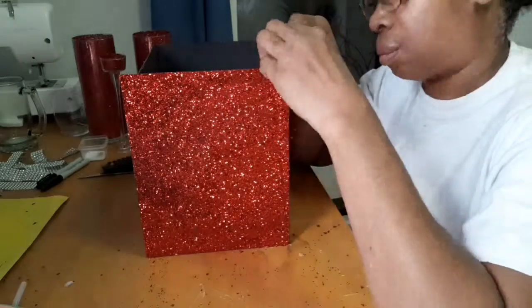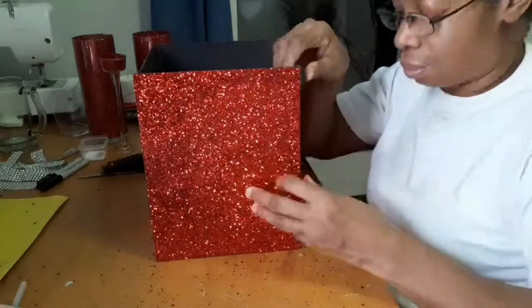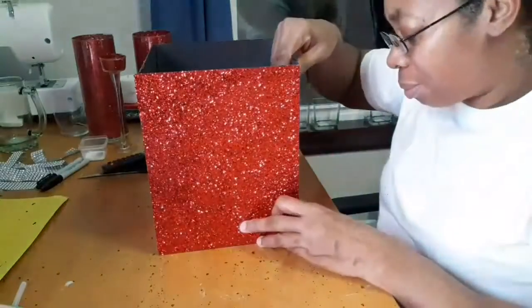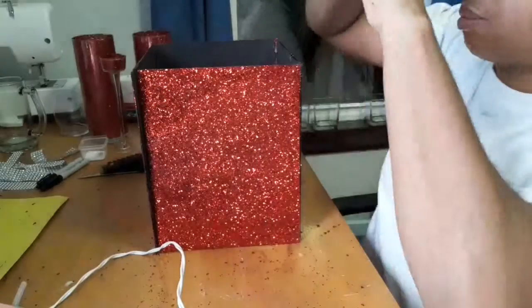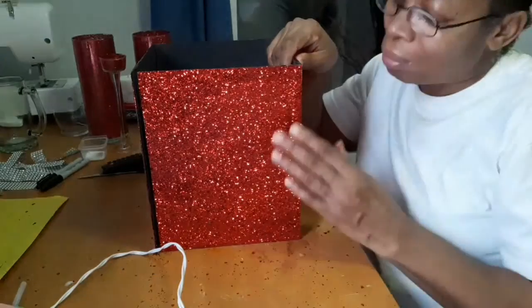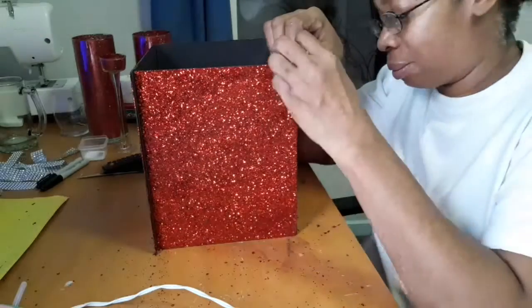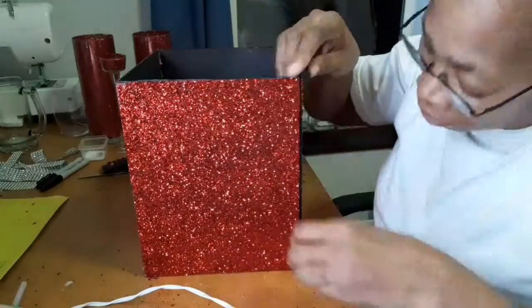And like I said, it did that several times in this video, so I'm used to it, and it didn't matter to me. I just took my time and fixed it. I put a little hot glue on there, and once I get this side secure, I'm going to secure the next side. And the hot glue is your best friend. Always remember that. Now I'm going to attach this one last side.